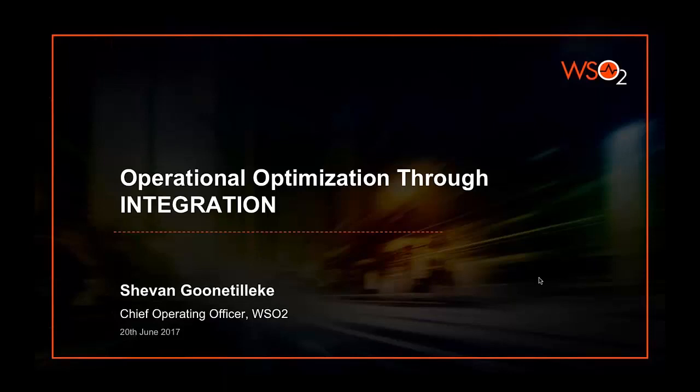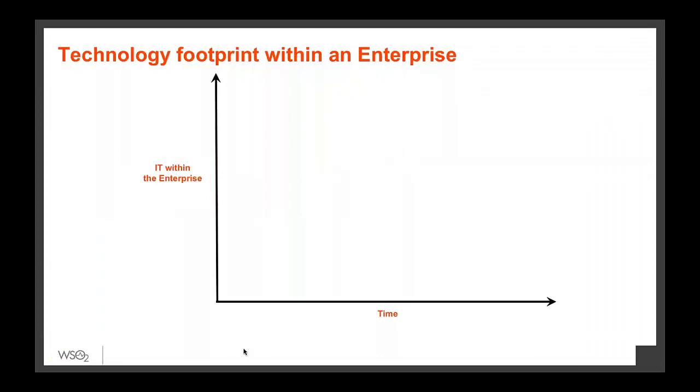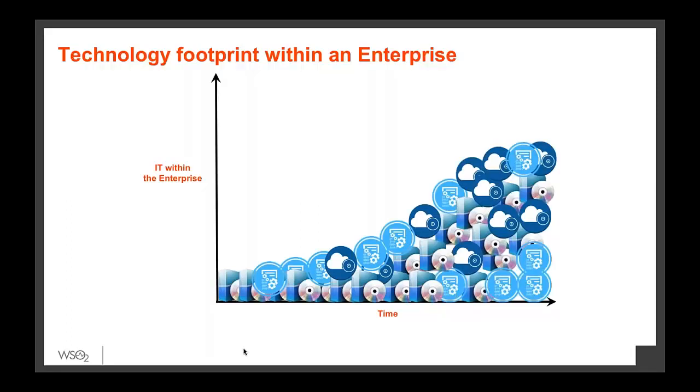So to get started then, technology: when we first initiate or implement technology in our organizations, we expect it to increase efficiency, reduce the manual workload, reduce costs, etc. Right? But then there are cases where, as you grow your technology footprint, as we'll see in the next slide, over time, at the inception of your company, you will have just a couple of systems, some packaged software, some bespoke software that you'll probably develop as you go along, and eventually you will move more recently into more cloud or SaaS type systems.